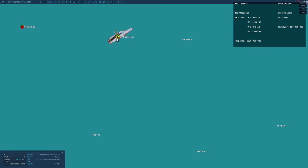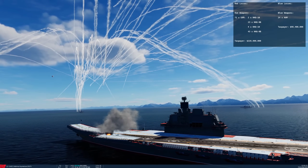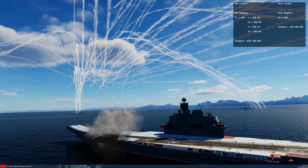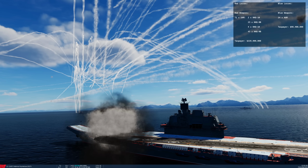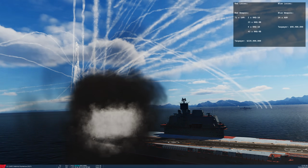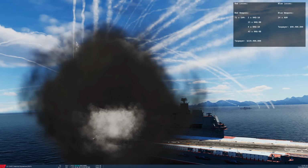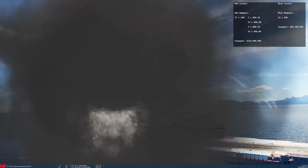Right, let's focus on the carrier. Activate. 1 through. 2. Maybe 3, I'm not sure actually. 4 or 5. Well, I think I was wrong about the cascading theory, viewers. It seems that the defense scales just as the attack severity scales.